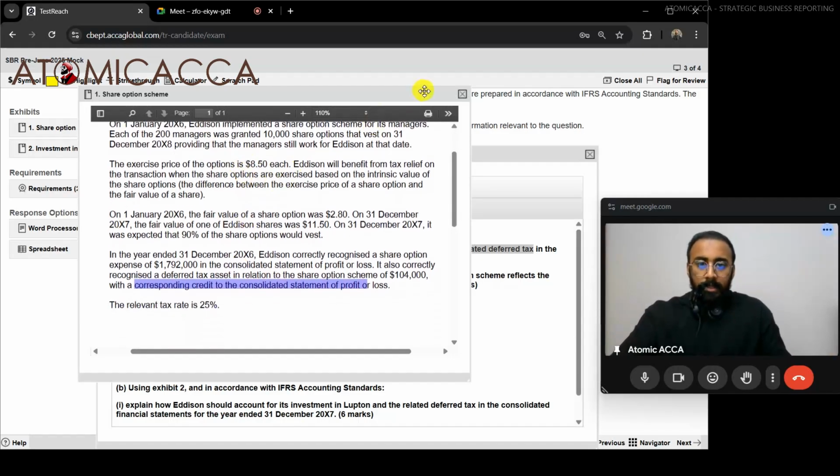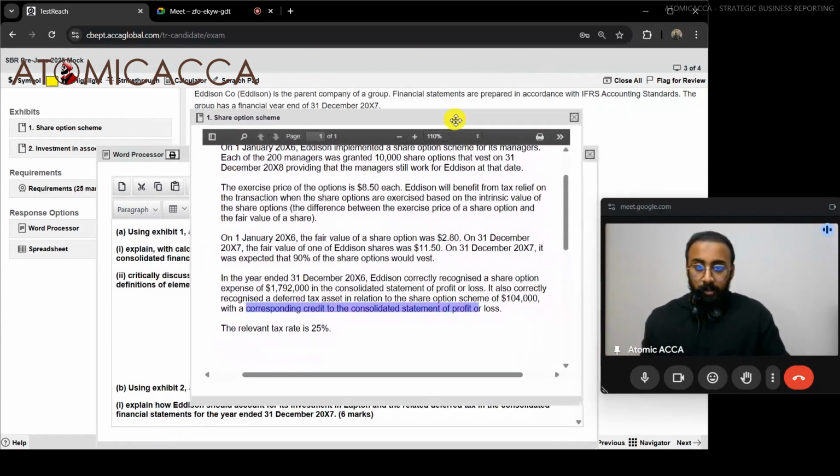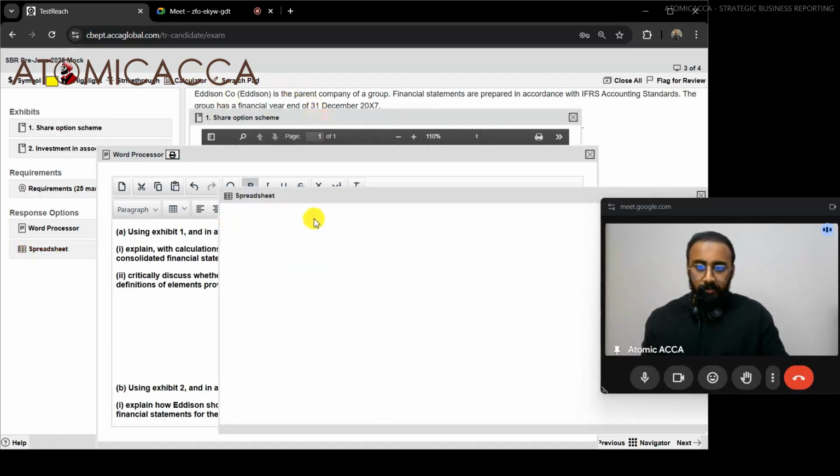So now let's start the numerical work. It's quite straightforward. There's not much complication over here. What they've asked us: first thing, you have to talk about how share option is to be dealt with. Then you have to talk about how deferred tax is to be dealt with. So we can use a spreadsheet for all the number works.